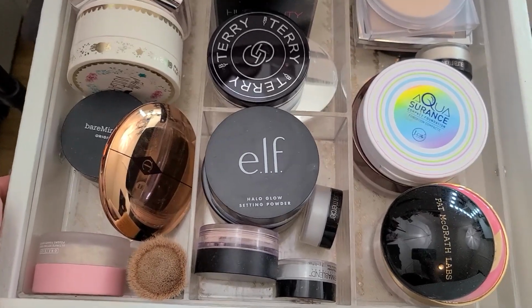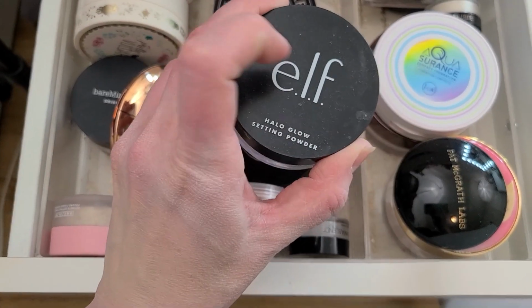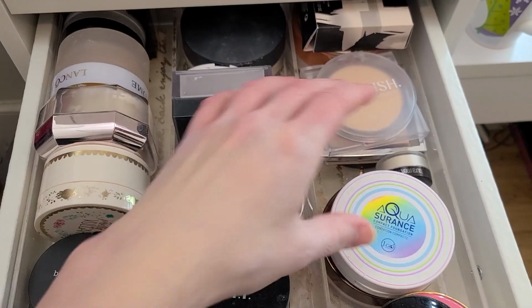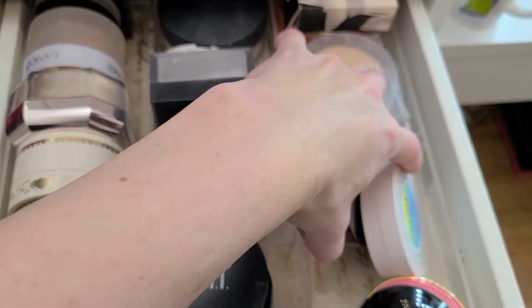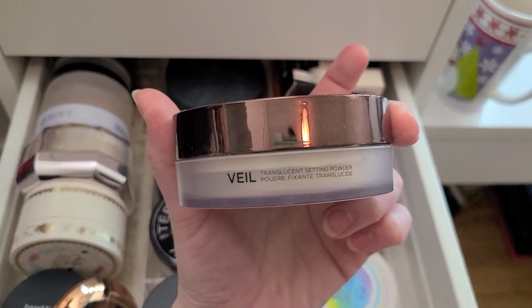And then maybe to dust over top, something with a little bit of a sheen. I really like the Halo Glow setting powder for that. It's got a really beautiful sheen to it. But so does the Hourglass powder. Let's pull old Hourglass. I don't use that a whole lot. Used to hate this powder. Now I like it as a veil.